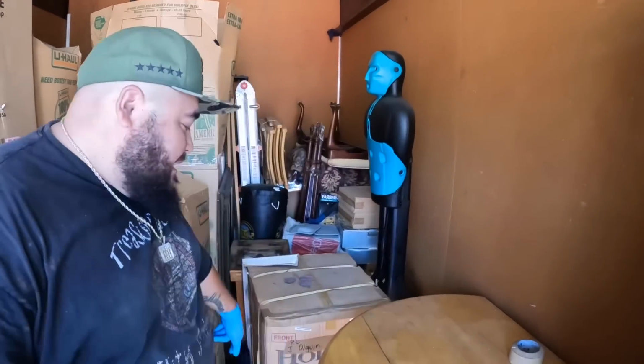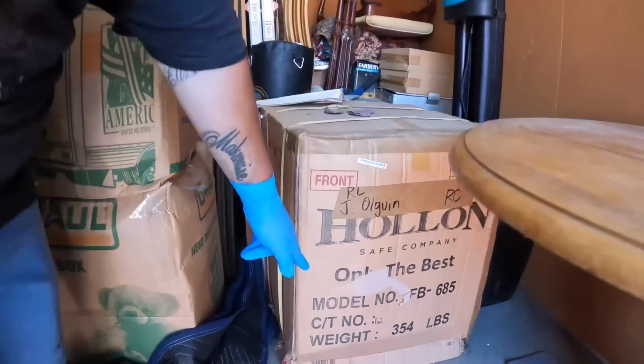Something in my throat. All this excitement of the unit and finding a whole bunch of stuff, we didn't even notice. There's a 400-pound safe right here. Okay, it's 356 pounds. You know, that's how I know that. How do you know that? Because the box says. Didn't even know. This is a safe brand new in the box.